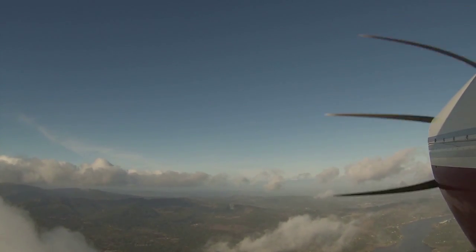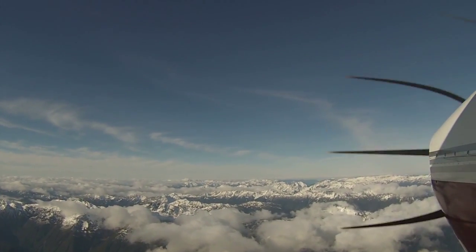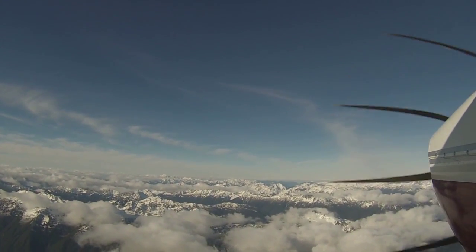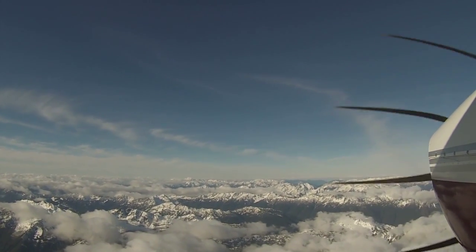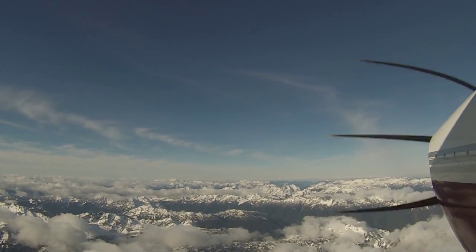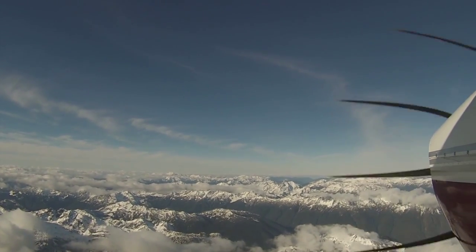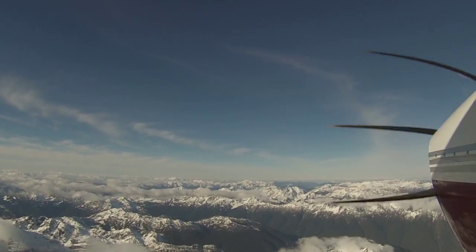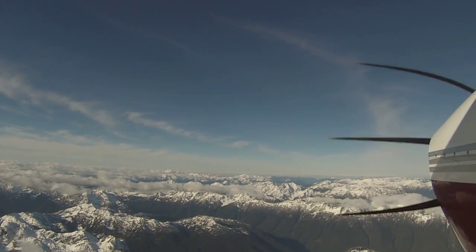So I climbed up on top to about 9,000, 9,500 feet, and heading over the east side of the Olympics here. And this is the Skokomish, I believe Mount Skokomish Wilderness area, and I'm pointed kind of at Mount Deception.